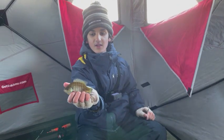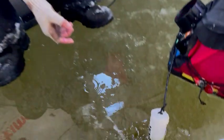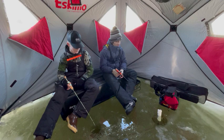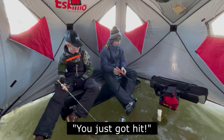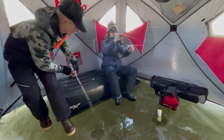Set the shack and just caught this first fish out of the shack today. I'm just gonna throw him back. I'm just using the 28 right now because of the short distance to the hole. Oh, holy crap. You gonna get hit? Oh, you just got hit. You getting hit? Oh, there you go. Oh, that's up there.